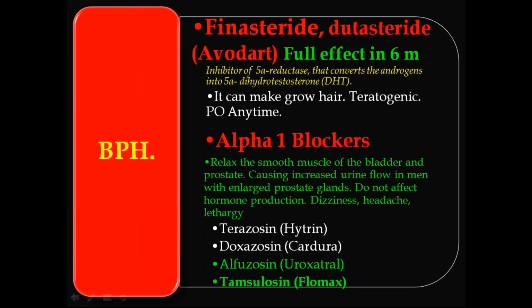Alpha blockers produce a relaxation of the smooth muscle of the bladder and prostate. What is the goal for an alpha-1 blocker? We're talking about urinary retention, right? So what it's going to do is increase the urine flow in males who have this problem of BPH. So, make the patient pee, in other words.